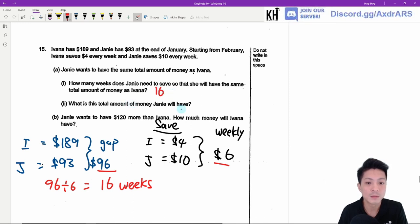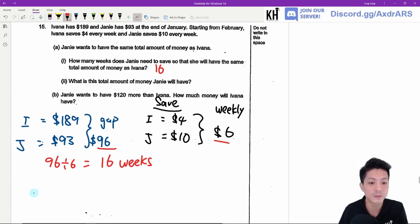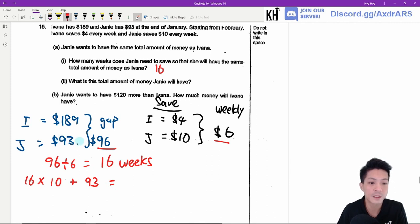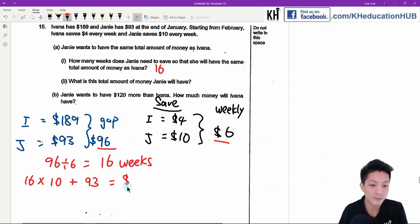What is the total amount of money Jenny will have? Since they have the same amount, I can use either one. 16 weeks times $10 weekly plus the $93 that we have at the beginning. So it'd be 160 plus 93, $253.